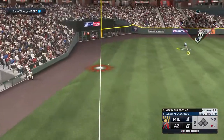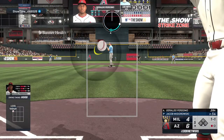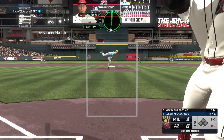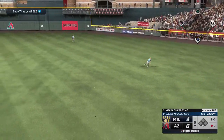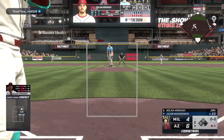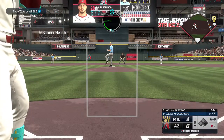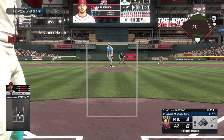That one drilled left field. And it goes just foul. The 1-1. Base hit. So they get a man aboard with a 1-out single. Here's Nolan Arenado. Swinging, a foul straight back.